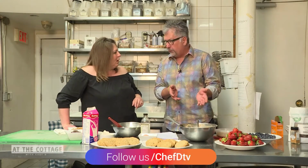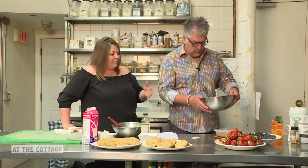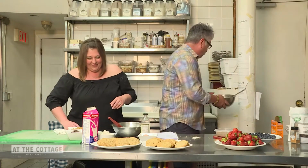And the other thing too, you could wrap this all in saran wrap, make a big tube of it, put it in the freezer, and you can have it the whole summer. Slice and bake, right? Even in your refrigerator, it's going to keep for almost 2 weeks. It will keep easily for 2 weeks, and you can freeze it as well.